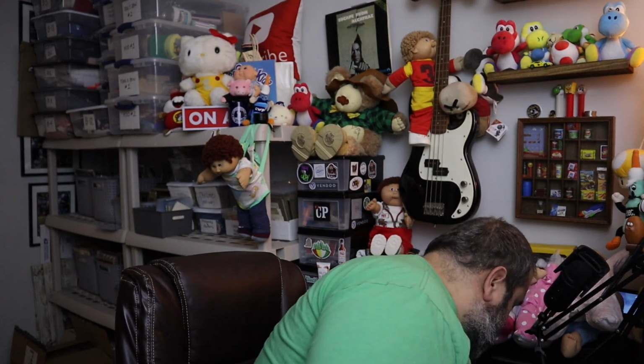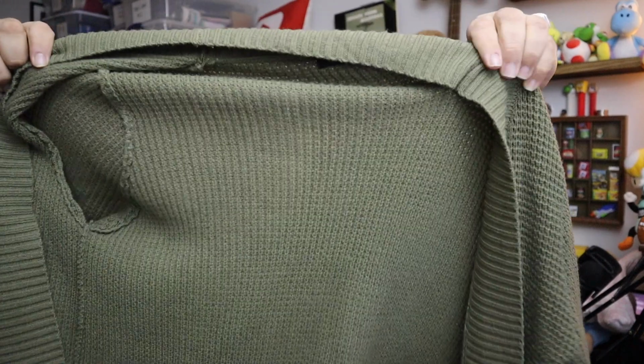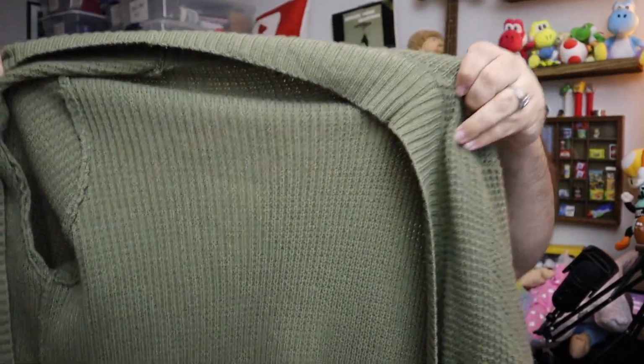Next up, we sold a long sleeve cable knit sweater in green. This is the top, yeah. Miro Kenny, that cardigan, olive green sweater, $10 plus shipping.